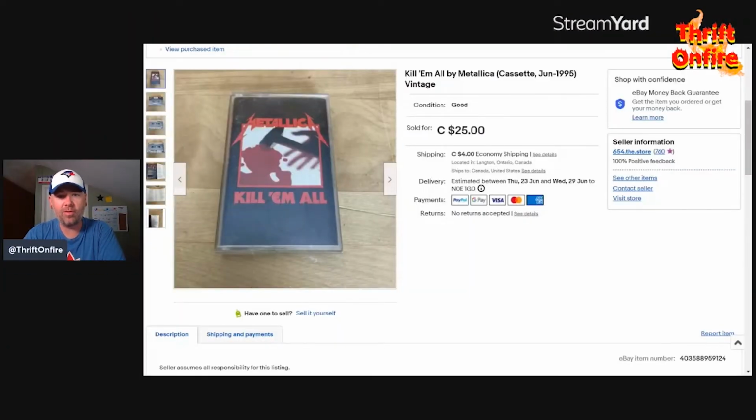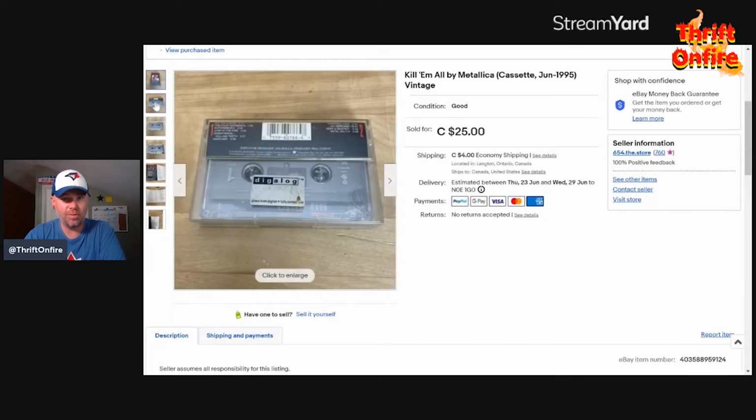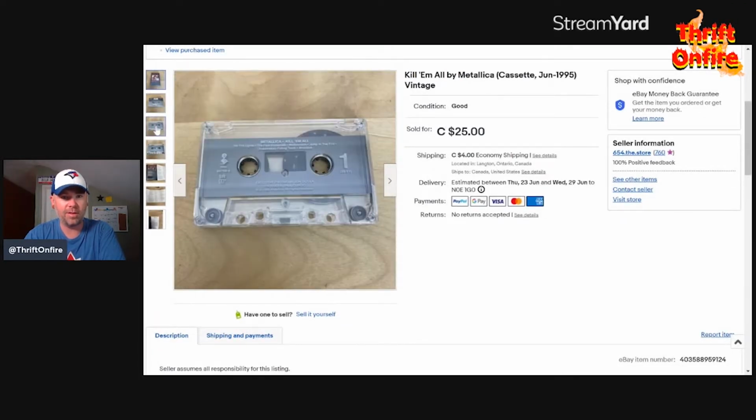Here's another cassette tape that I sold recently. It was $25, and I'm doing letter mail shipping on this guy. It is Metallica, Kill 'Em All. I've actually had this one for a little while. I'm surprised it took so long to sell.